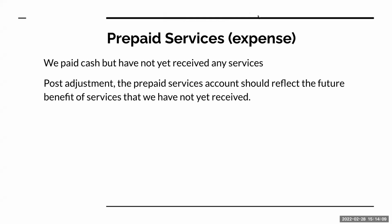So we're going to debit that prepaid, which is an asset. It's giving us future economic benefit, meaning that the service provider has to perform services for us. But post adjustment, this prepaid services account should reflect the future benefit of the services that we have not yet received. So let's get right to it with an example.